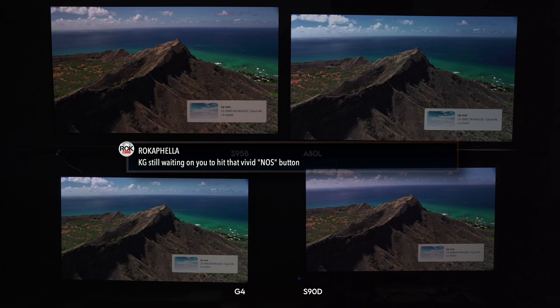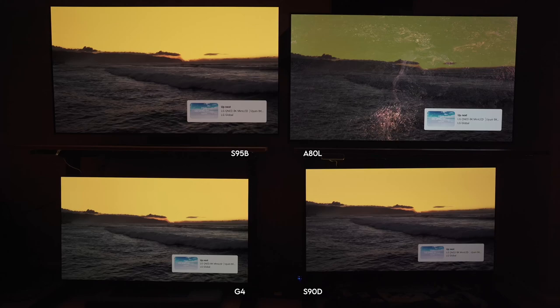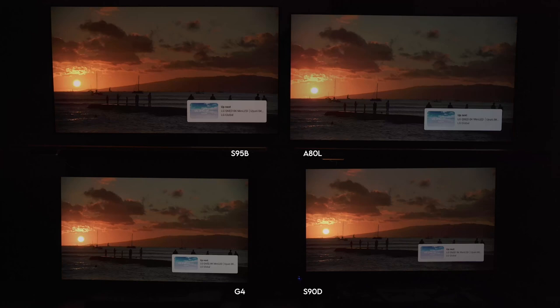The S95B actually holds up well. It really does. And it's crazy, it's not even updated to the latest update. We could update to the latest update, but it's not updated. I thought that was kind of interesting here.